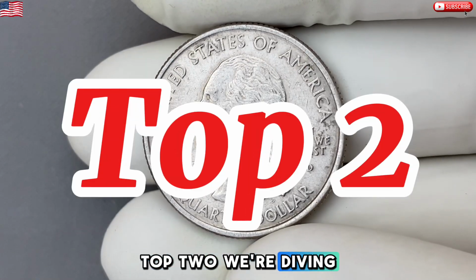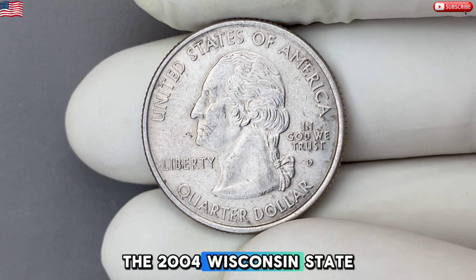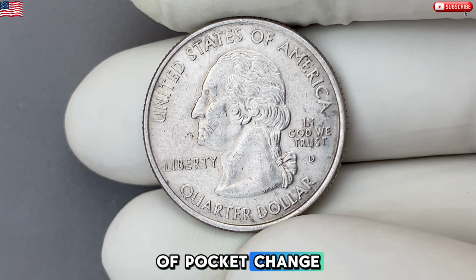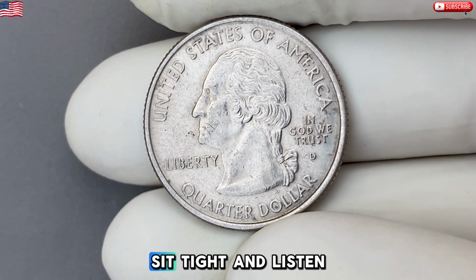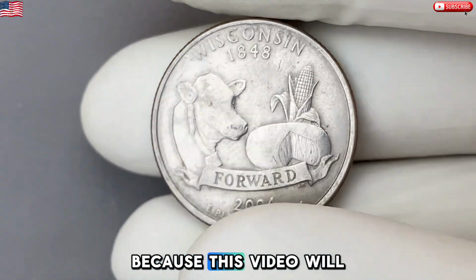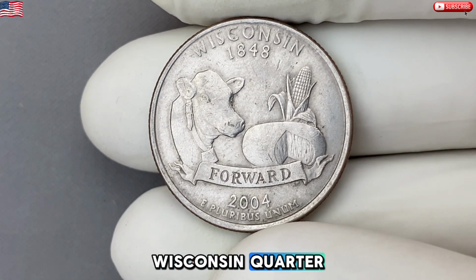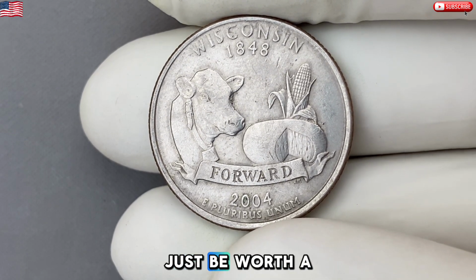Top 2, we're diving into a truly remarkable coin, the 2004 Wisconsin State Quarter. This quarter might seem like a common piece of pocket change, but what if I told you it could be hiding an extraordinary secret? Sit tight and listen carefully because this video will open your eyes to why the 2004 Wisconsin Quarter is one of the most sought-after coins among collectors, and why it might just be worth a fortune.